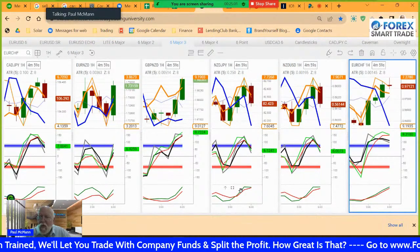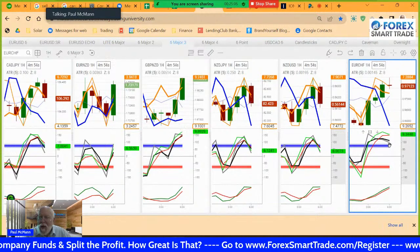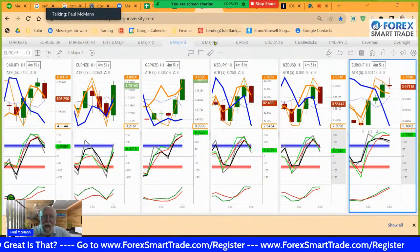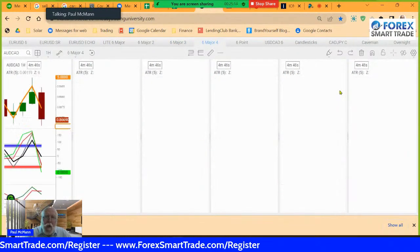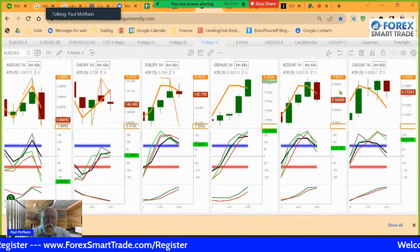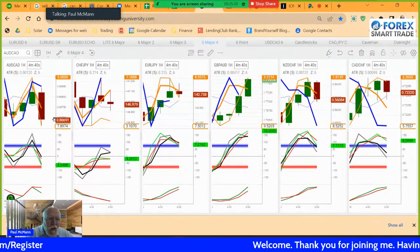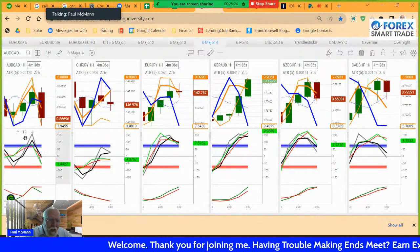Euro, Swiss franc, overbought. Minors are going down, but not very steeply, and the majors are going sideways, so nothing there. Let us take a look at the fourth chart that we have. So far we've gone through 18 pairs. Haven't seen the setup we're looking for. And we've got another 6 that we can go through here.